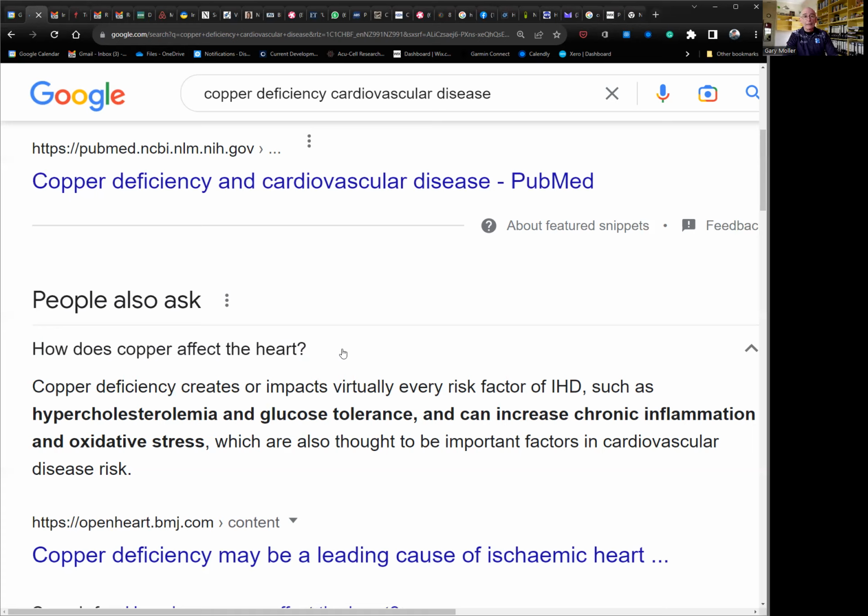Now, about 80% of us will have some degree of cardiovascular disease to deal with during our lifetime, and what is it? Something like 20% will die from it. But 80% of us will have signs and symptoms of cardiovascular disease as we get older, and that kind of fits with what I said earlier on about 80% or so of the people that we test have got something dodgy going on with copper.